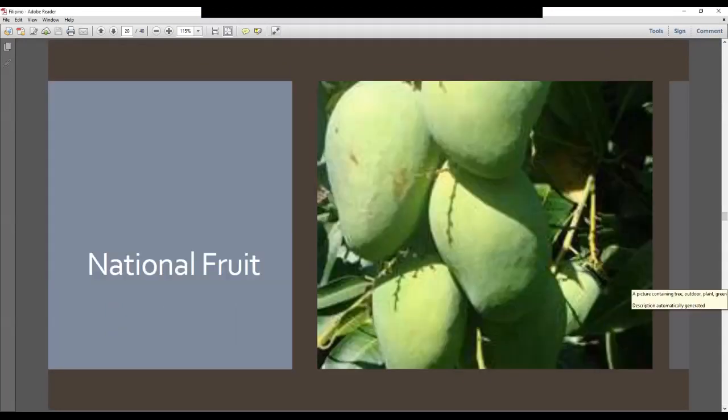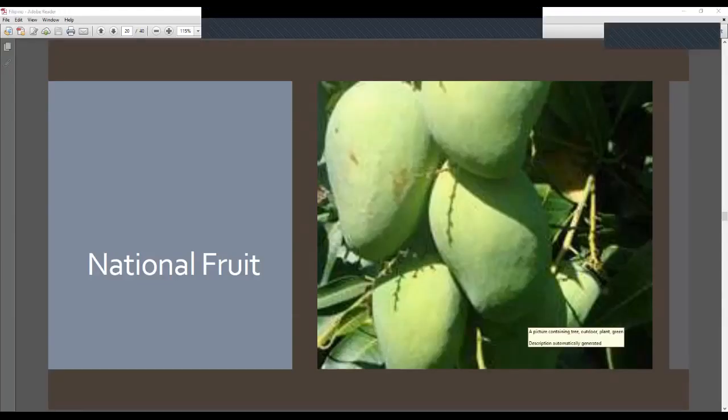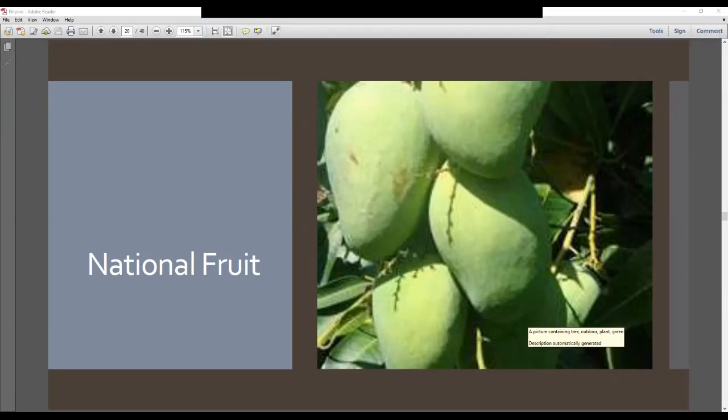Okay? And then we also have our national fruit, and it's not just a mango, or during our elementary days, mango. Okay? It's not just your usual mango. That's kalabaw, no? Mango, carabao. Okay, Carabao mango. So, it's not just any other mango, no? It's not even Guimaras mangoes, which we're proud of, no? It's Carabao mango, manggang kalabaw.